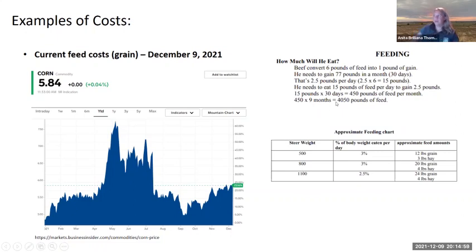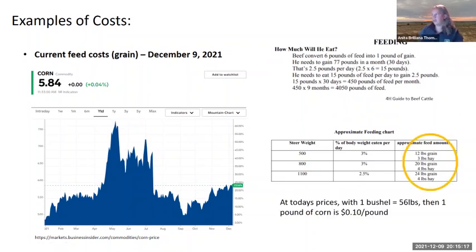I pulled this from a 4-H guide to beef steers. If I have an 800 pound steer, I'm looking at 20 pounds of grain and 4 pounds of hay. These are just approximates, but I wanted some numbers to work with. At today's prices, with 1 bushel equal to 56 pounds, 1 pound of corn is 10 cents a pound.